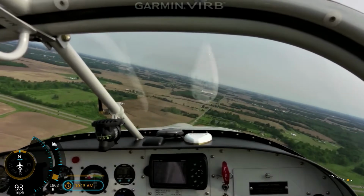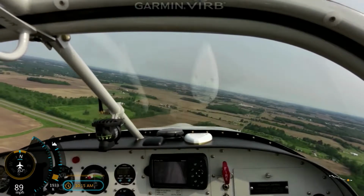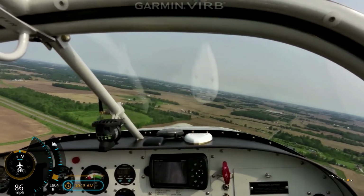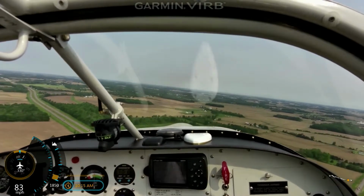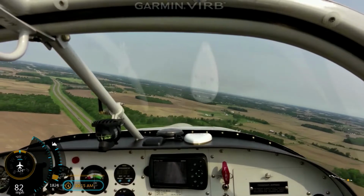Got about an 8-knot wind, bordering the right. A little low here.